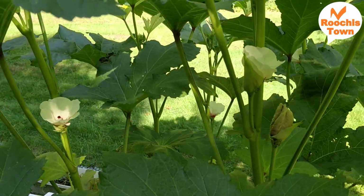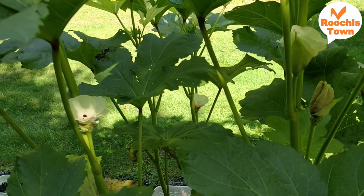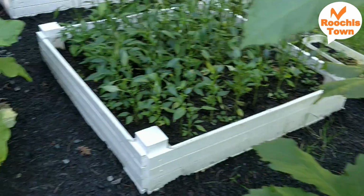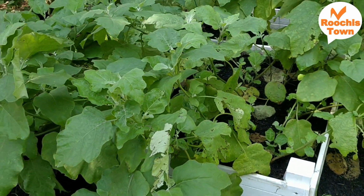And one more thing with these okra plants, where we had a lot of worms in it. I had to check for the worms every day and make sure I removed them. If not, they would eat the plants up.